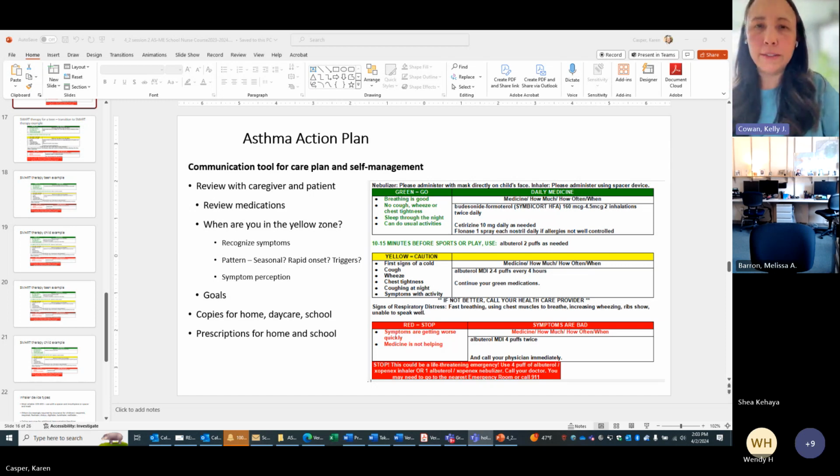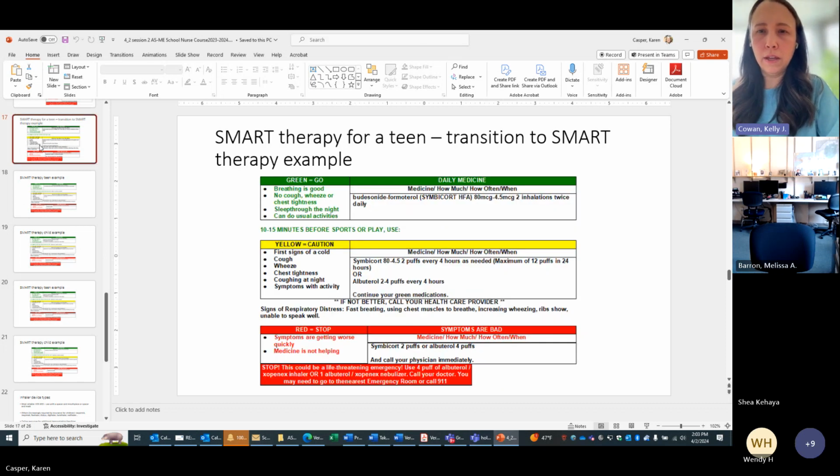So we'll go to this example. I think you skip to the next one, Karen. This would be a SMART therapy example, an action plan for a teen. So I have several asthma action plan slides. They all look really similar, but I just want to show you. They all generally have the same spirit. There might be some nuances here, and those are okay. So this is the example of SMART therapy for a teen.